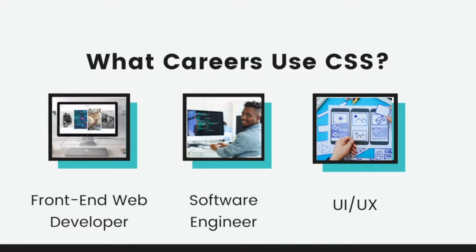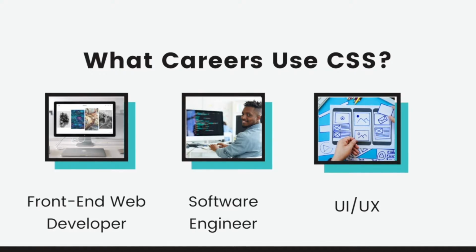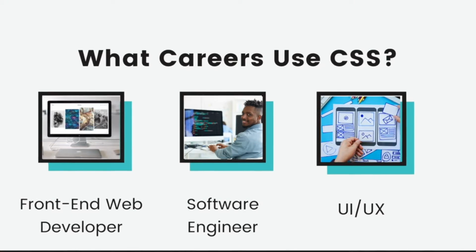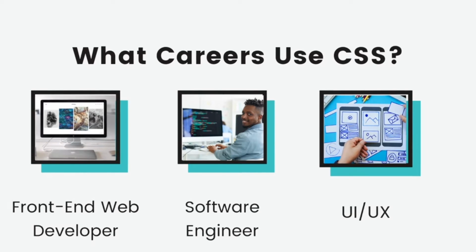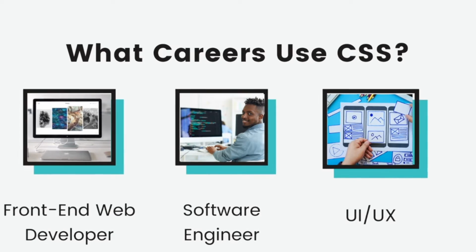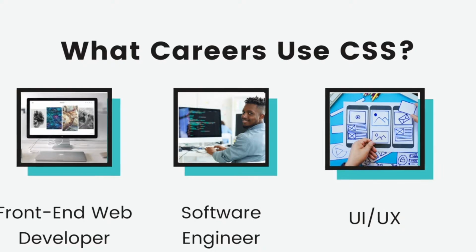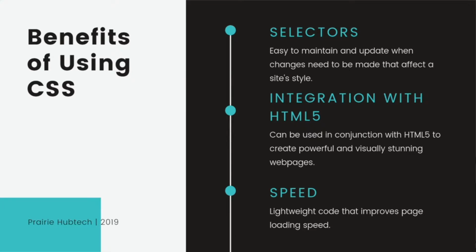So, what careers use CSS? Well, like HTML, front-end web developers, software engineers, as well as UI UX designers, they use CSS. CSS is really wonderful for those that want to talk about colors or shapes and patterns. They want to make content come to life on a web page, especially those that understand relationships and visuals. This is a very powerful tool for them.